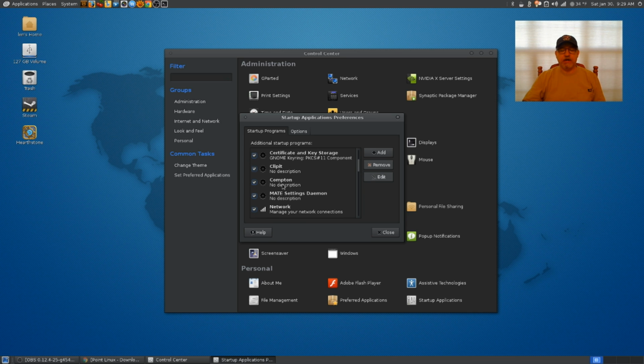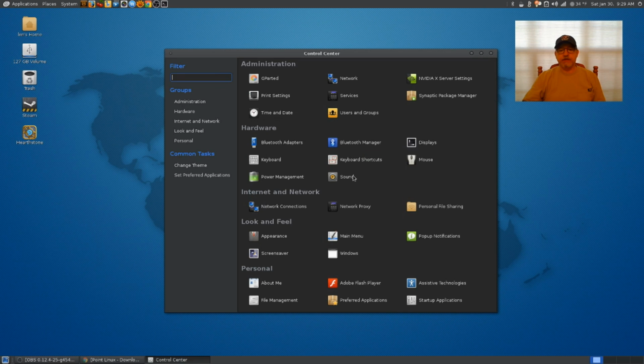Now I also have Compton running for compositing to get rid of screen tearing, and I prefer Compton over the screen tearing fix that's installed for Mate out of the box. I'm not sure what they're using, but I have my own Compton configuration file that works fine for what I'm doing. And let's see, I think that is about it.